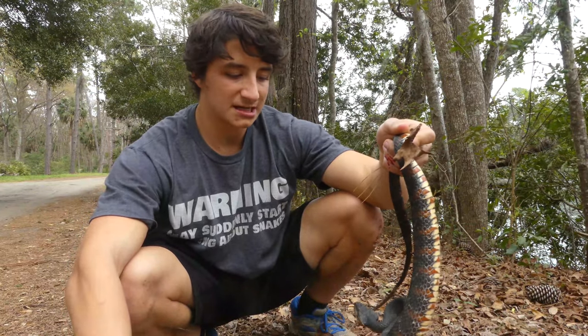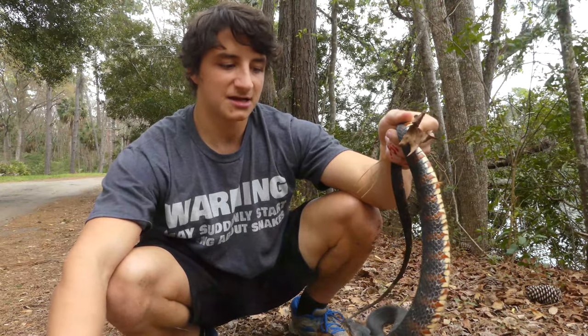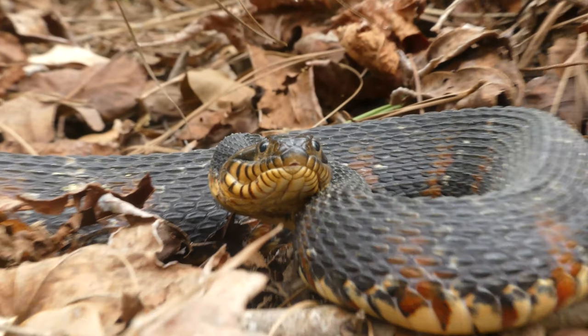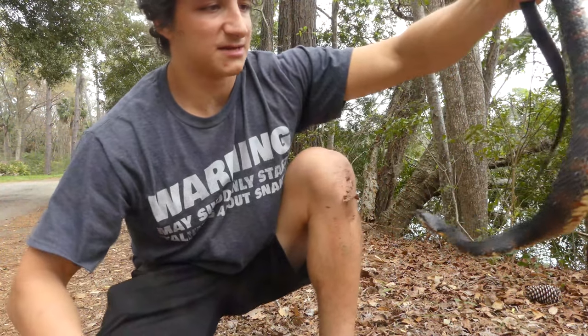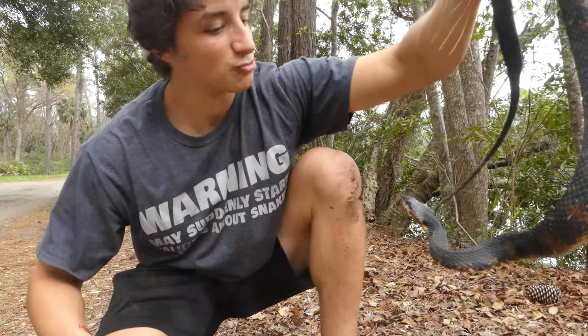They do look intimidating, especially when they do their threat display. But as long as you remember that they have this blocky patterning, you're never going to confuse them with cottonmouths or copperheads. But this individual was really gorgeous. I'm really excited that we could bring this one up in front of the camera for you, especially because of that dark coloration he has. But he's not very happy with us, so we'll get him right back in the water.